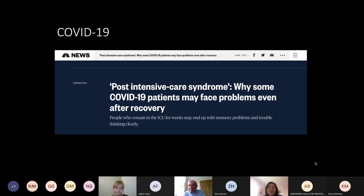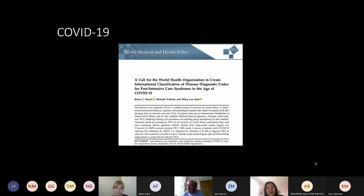Several news outlets have already talked about post-intensive care syndrome in COVID-19 patients, and how their journey did not end at just discharge from a hospital. So it shows that this is a really topical issue at the moment. And as a result, researchers have called for formally addressing post-intensive care syndrome to higher organizations such as the World Health Organization. So it shows that this has the impact to really change our lives in the next few decades.